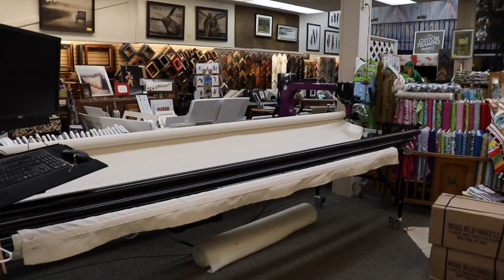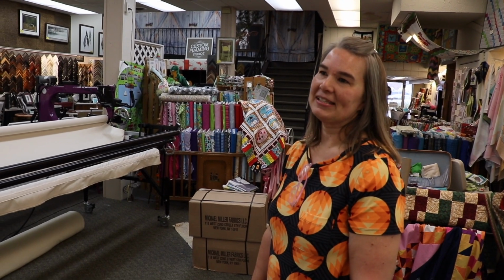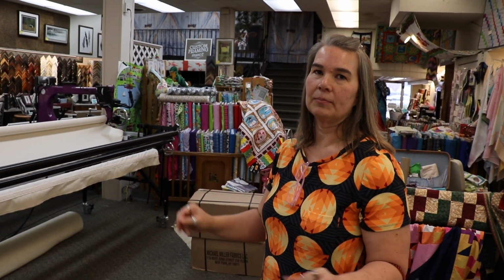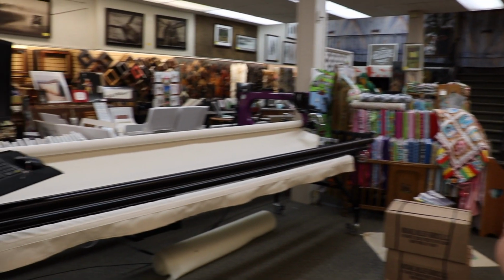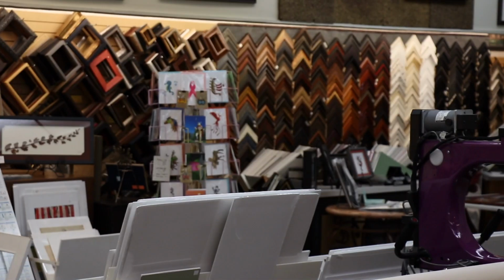Looking in this space, I bet we could do a lot of awesome long arm videos here, couldn't we? I have both of them running usually all the time, all day. I just haven't gotten them set up today, but they're usually both running the whole day long. Do you teach classes here? We do teach classes individually because it really is only me. It really is just Dawn's Quilt Shop, just me. So I have to bring somebody in to teach classes normally. I got it. But yeah, do you do the framing here?